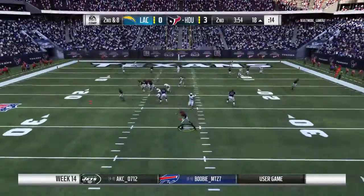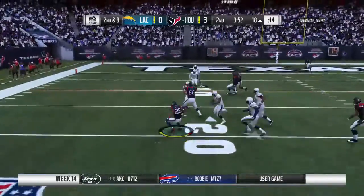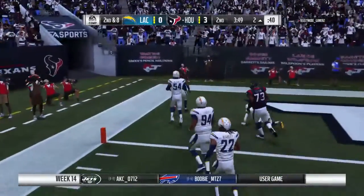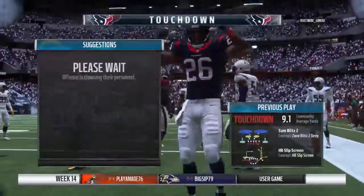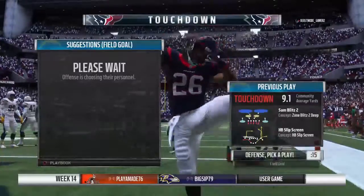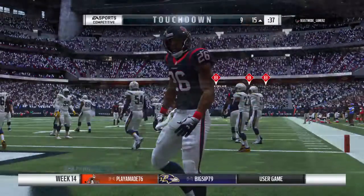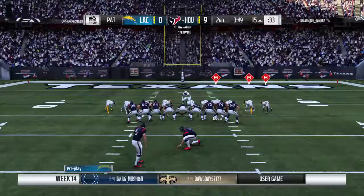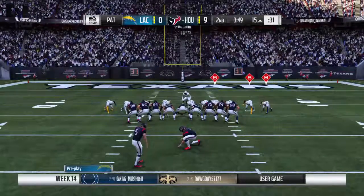On 2nd down, here's Watson setting up the screen for Miller. Miller with 1st down and more. And he's in. Touchdown, Houston. Lamar Miller, his 5th touchdown now on the year. And the Texans will extend their lead.